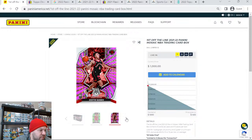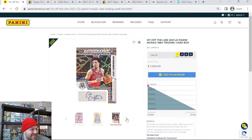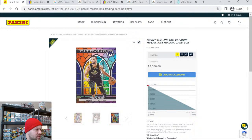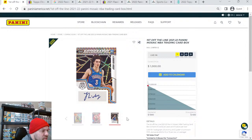Yeah, it's definitely a different feel than the football ones. The football ones pop for some reason. Maybe I might just be more excited for football. It's a bummer that the football season's almost over. What are we gonna do? We got the draft coming up, right? Luca. That is pretty cool. Not bad at all.